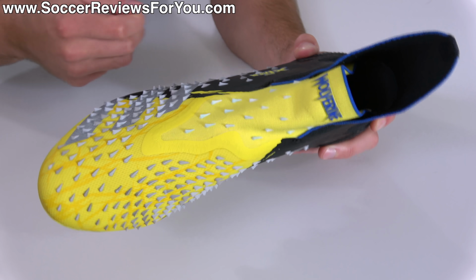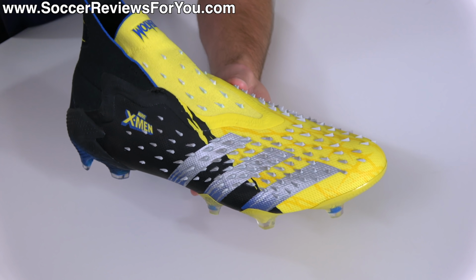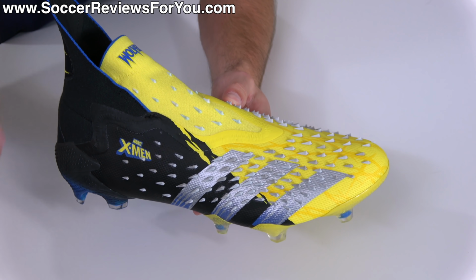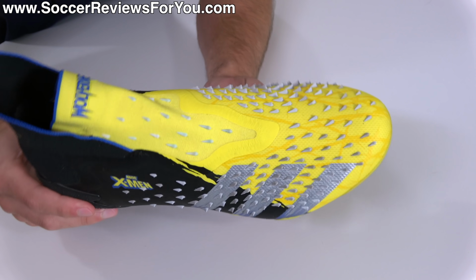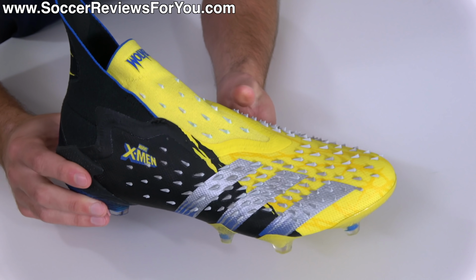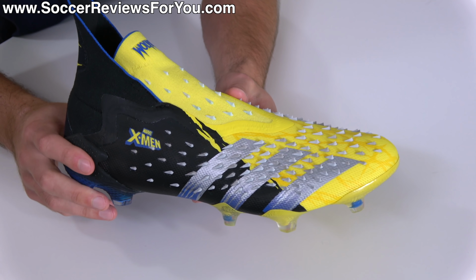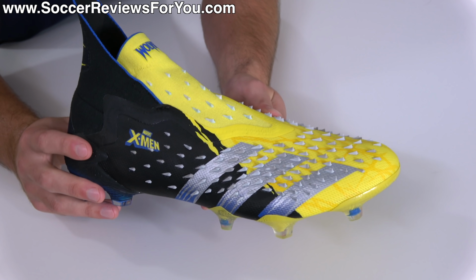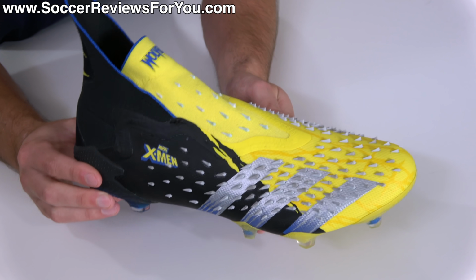I think objectively, when you're talking about lockdown and responsiveness and other alternatives, even within the Adidas brand in the Predator line, I don't think it stacks up quite as well because of the more expensive retail price, but it's still a solid pair of football boots. I previously ranked this in B tier, and I think it stays in B tier.